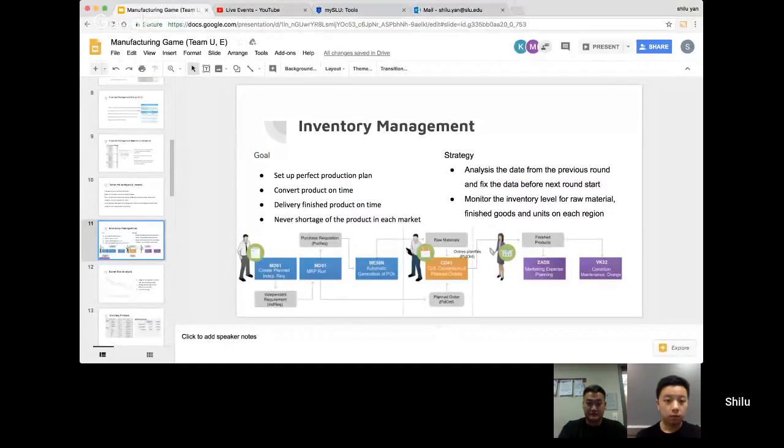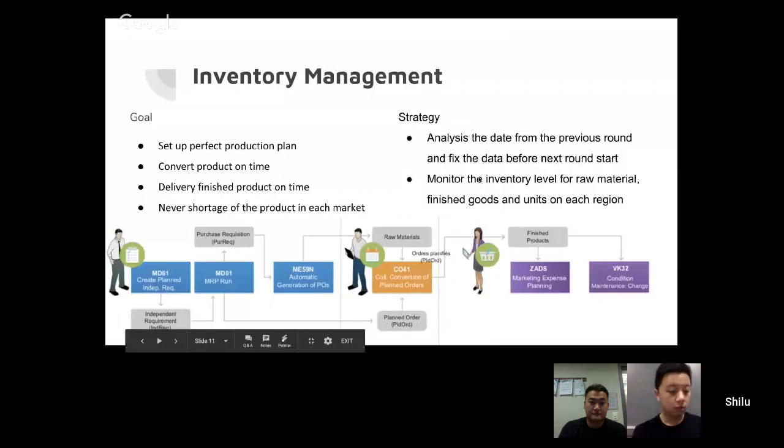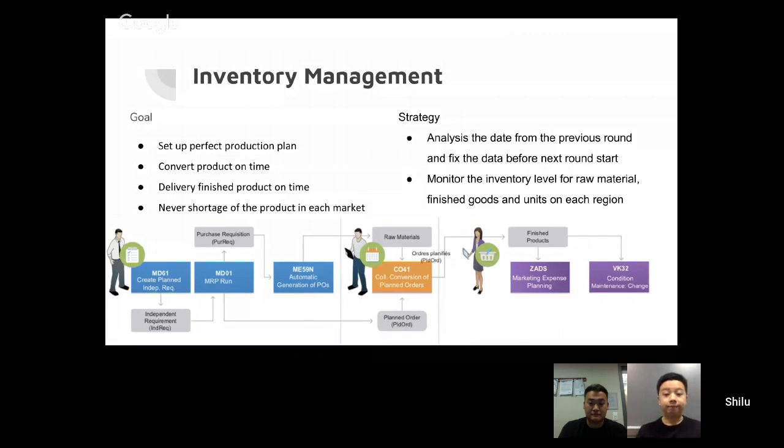So next, I'm going to introduce the inventory management. Our goal for inventory is to set up the perfect production plan. This manufacturing game is different from the logistics game. In this game, we purchase the raw material and produce the product. And the second, we convert the product on time.